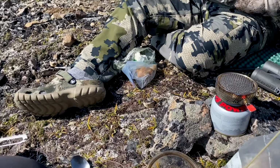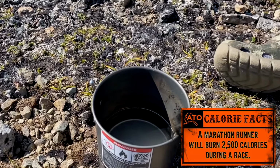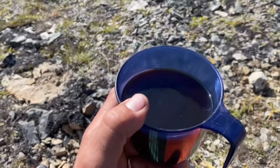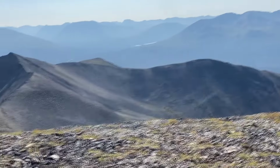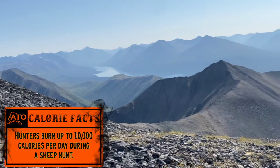Lunchtime on the mountain. We got a little hot water. We are pigging out. I've had some salami and one little instant Starbucks cup. These reservations are hard to come by up here.